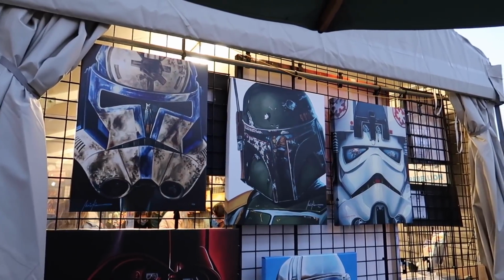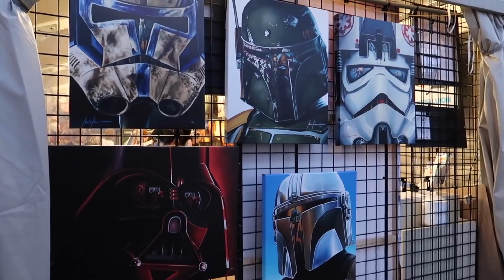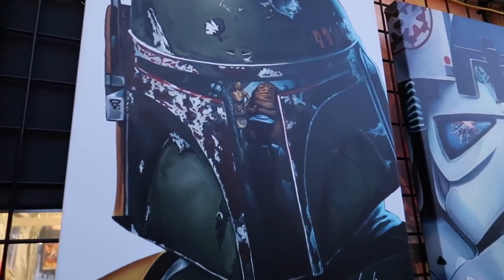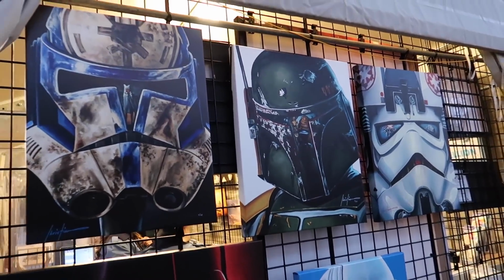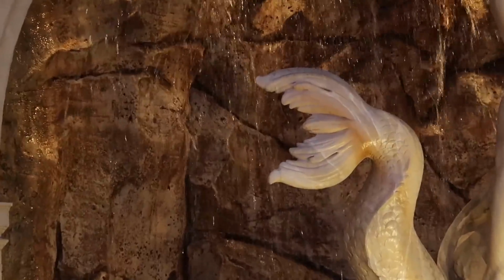The Acme Archives art booth has these really cool Star Wars prints. They have a Mandalorian helmet, this Boba Fett helmet with Jabba the Hutt and C-3PO reflected in the helmet. That is so cool, and a stormtrooper. Those are really beautiful.